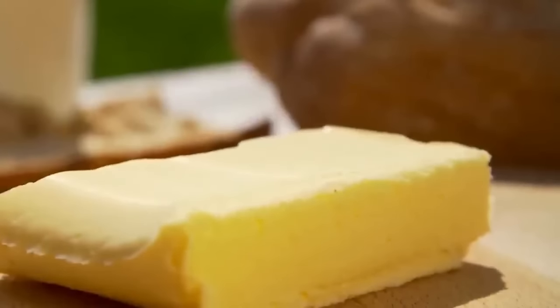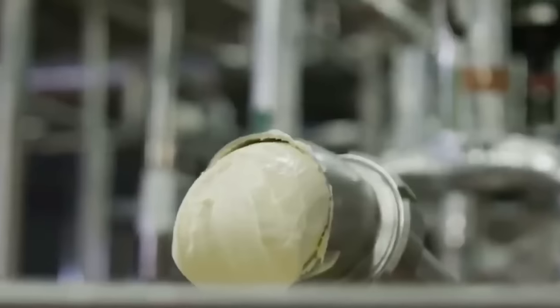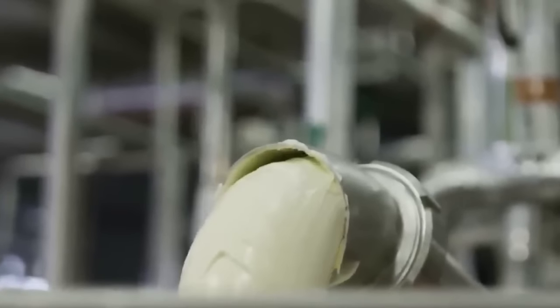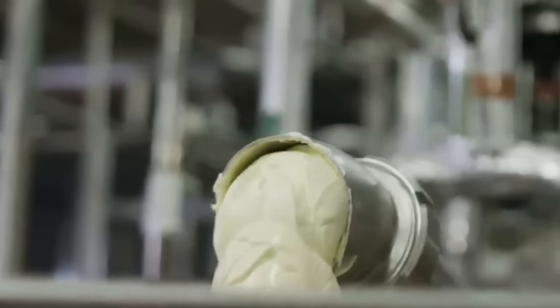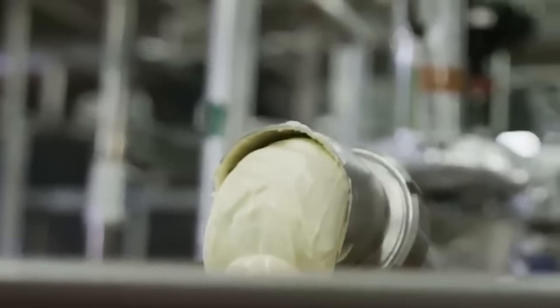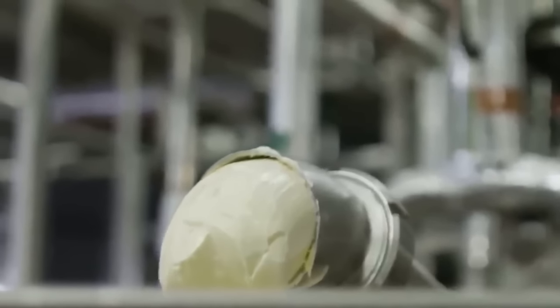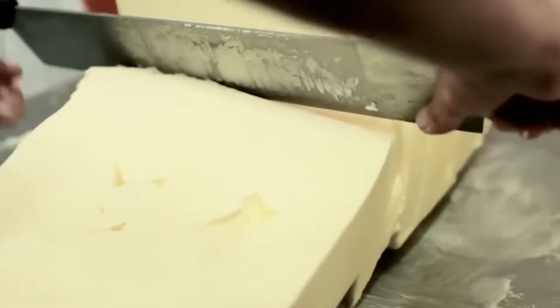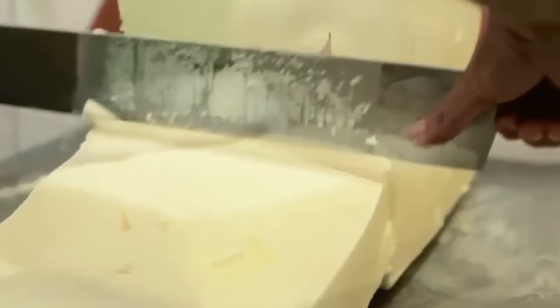Other ingredients such as salt, flavorings, and colorings may also be added depending on the desired taste and texture. These ingredients are carefully controlled to achieve the desired margarine flavor profile. Once the margarine reaches the desired consistency and temperature, it is packaged into various containers, usually including tubs, blocks, or sticks. The packaging process is often automated to ensure hygiene and efficiency.